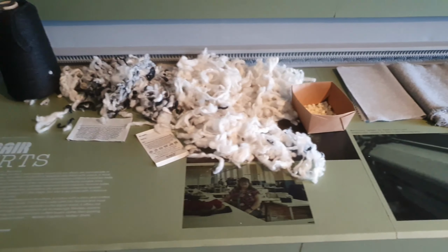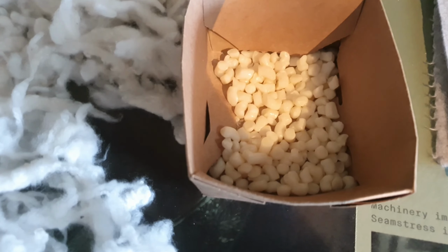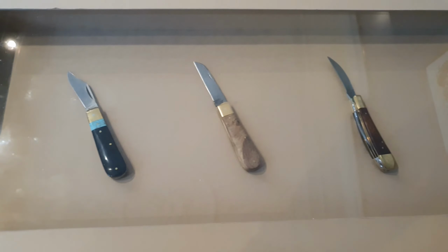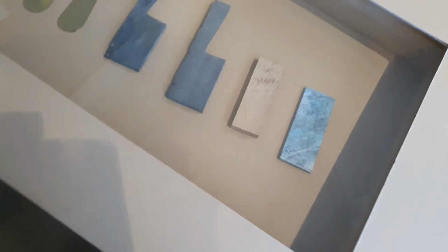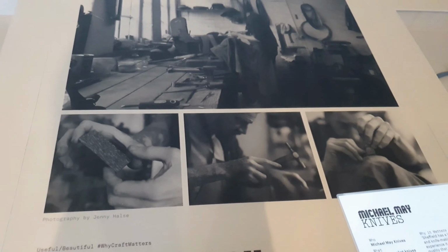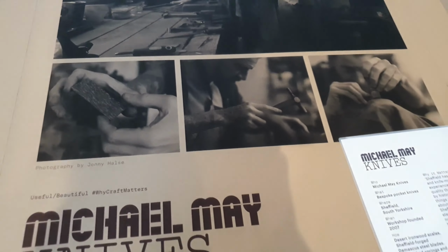These are cool looking. What's this? Little pieces of corn. Some really cool knives as well, like pocket knives. They're really cool as well. Got some other ones too. I think they're for shaving, because these look like shaving ones. Not too sure, I'm gonna have to have a look at the information. But it's for carving, you can see in the pictures. Like they make things with them. It's like carving knives. That's really cool.